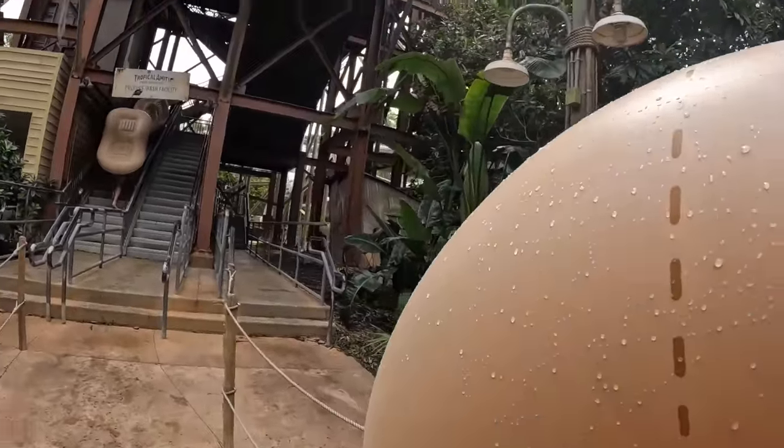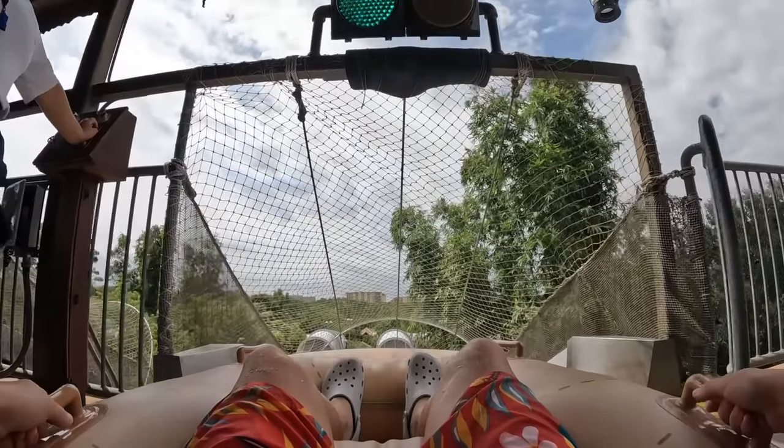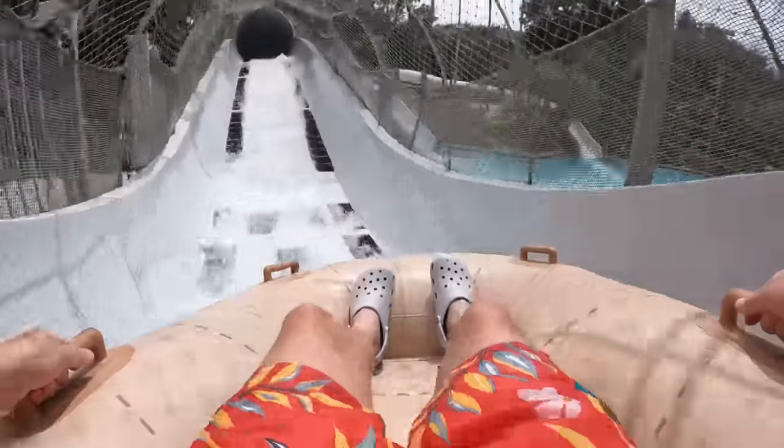Got to carry this up the steps now. Here we go. Oh, cast members are great, and off we go. Whoa! Feels like being on the Master Blaster at Alton Towers Water Park. Double down! Whoa! Oh, blimey! Whoa!